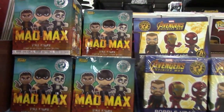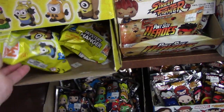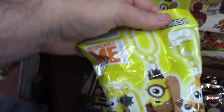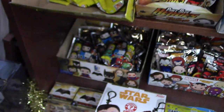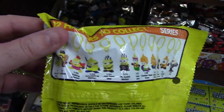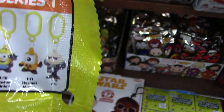You have some Mad Max there for Funko mystery boxes. Looks great as well. Minions fans, there you go, Minion guys. These are another series of lanyards, they look like. I think these are again $7. Decent collection of them. If you wanted to see what was in the entire wave, let me get back there. Here we go. These are all the guys that are available in that particular wave. They have 12 of them here, and there's Groot right there. But there's 12 of them in this particular wave.